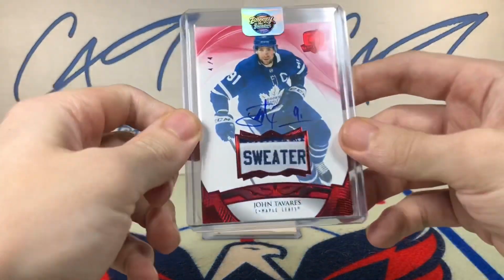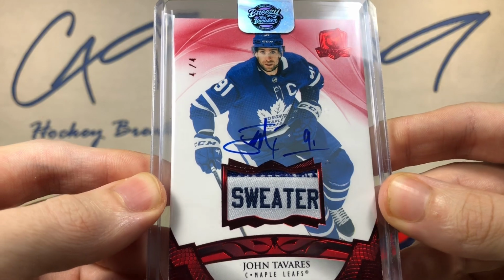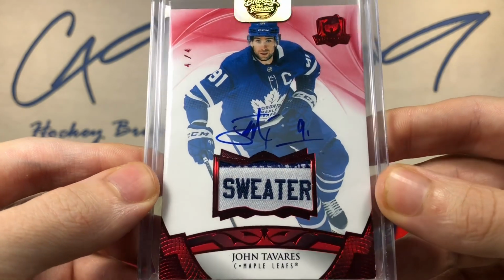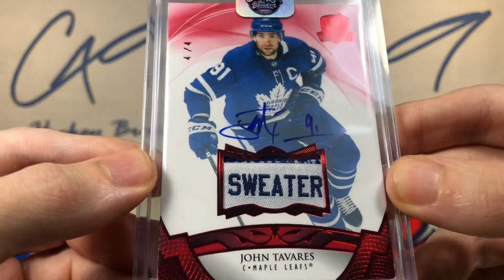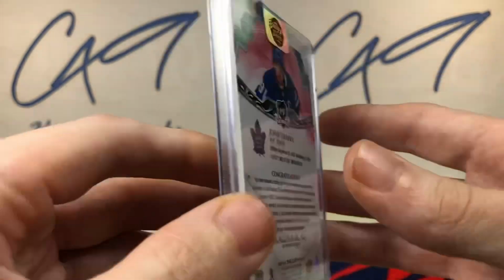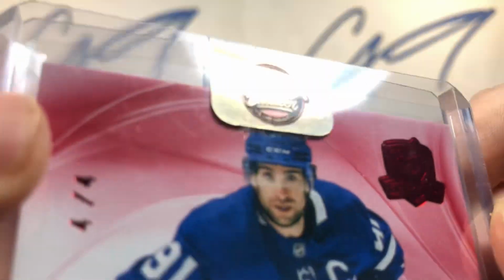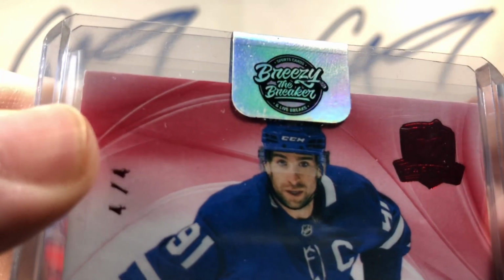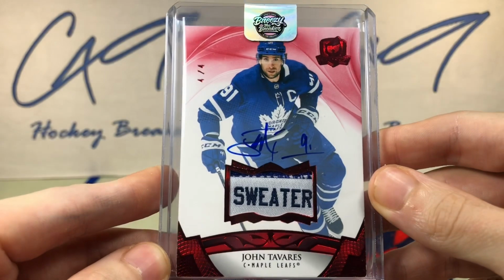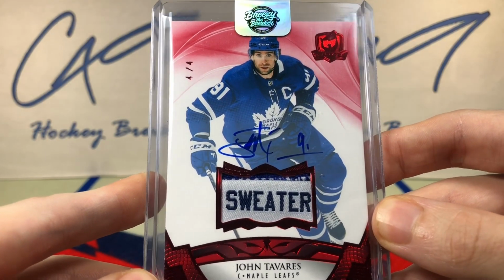we've got a Cup Tag Auto, 4 of 4, John Tavares. Nice piece of the tag there. The whole word sweater. Very interesting. 2021 The Cup. And apparently it was pulled by Breezy the Breaker. 4 of 4, Cup Tag Auto.